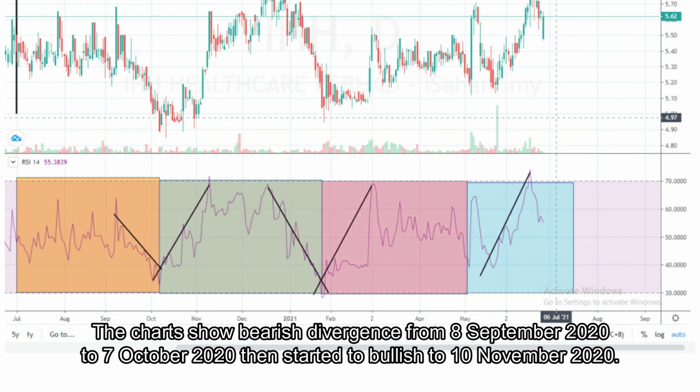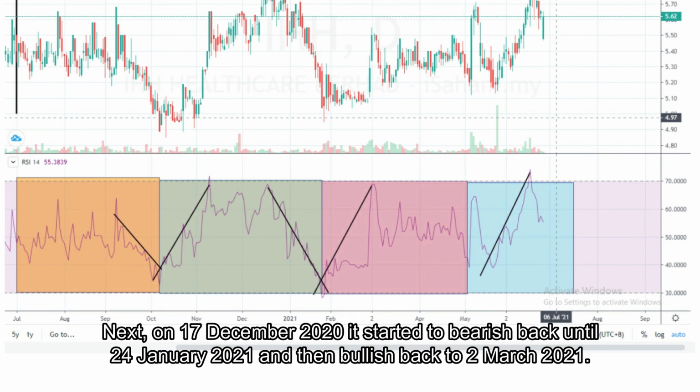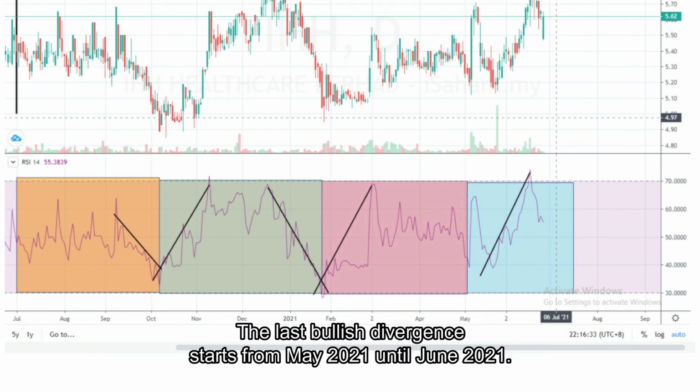Now for this chart, it shows bearish divergence from 8th September 2020 to 7th October 2020, then started to turn bullish from 10th November 2020. Next, on 17th December 2020, it turned bearish again until 24th January 2021, and then bullish again until 2nd March 2021. The last bullish divergence starts from May 2021 until June 2021.